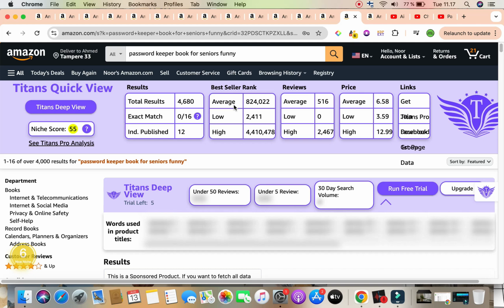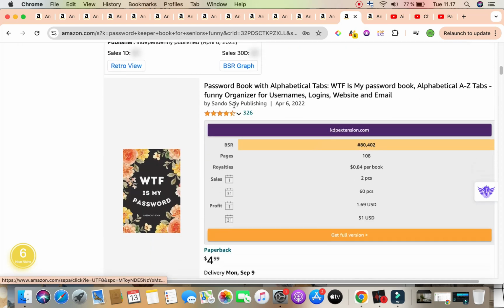Now I'm sure many of us do have a password book that's been previously uploaded on Amazon KDP dashboard, especially if you have been on Amazon KDP for a while, a year, 2 years for example. You would have come across creating a password book. That way you'll be able to add this wonderful keyword for the 7 keyword slots. And if not, it's never too late to create a password book as well. They're really high selling, they're super easy to create, and they're basically like a logbook type of book where people keep their passwords as well.